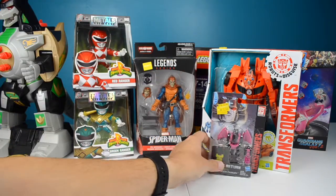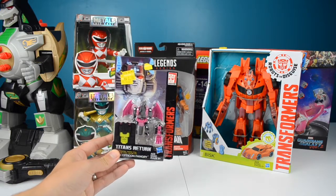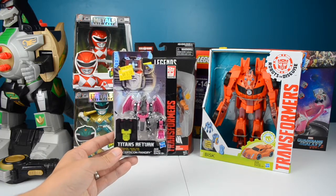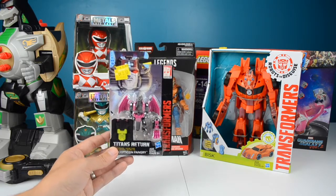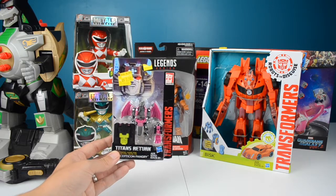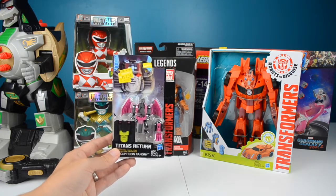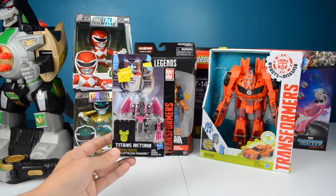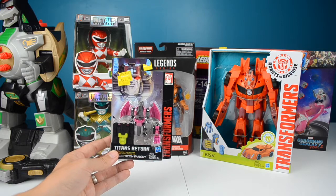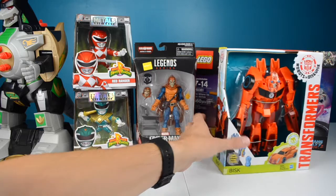Next, we're going to move on to Transformers here. We have Titans Return, Decepticon Fangry. Guys, I don't know what more you want me to say about this other than it's a robotic werewolf bat hybrid whose chest can pop out and turn into a head for a larger robot. My goodness, I butchered that sentence. Let's start over. Decepticon Fangry, he's a Bat-Wolf hybrid whose chest pops out and turns into a head for a larger robot. There we go. Nailed it. It's great. It's fantastic. Originally $5, got it for $2.50, so 50% off.